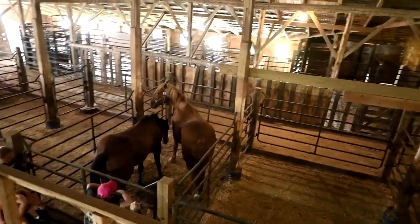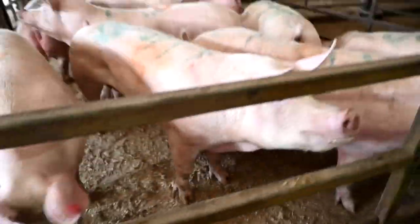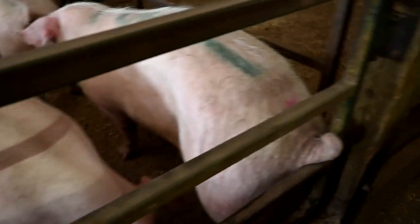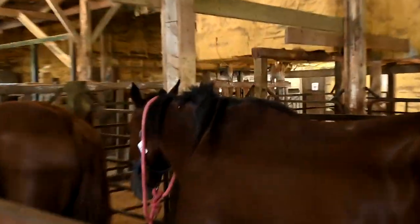All right, we're going to go look at goats. Oh my gosh, today I don't think we're going to find anything. We found horses. Wow, you guys are huge. I'm glad you got a big pen though, instead of a little stall. All right, so these are the horses. We met our friends here again.